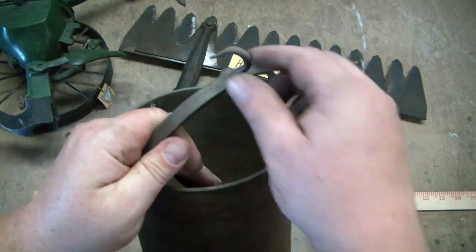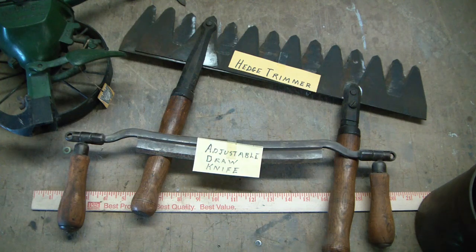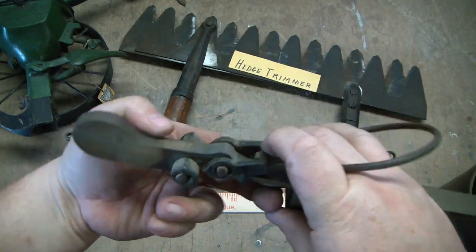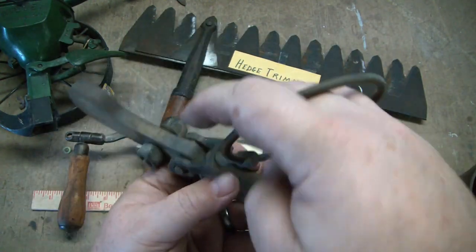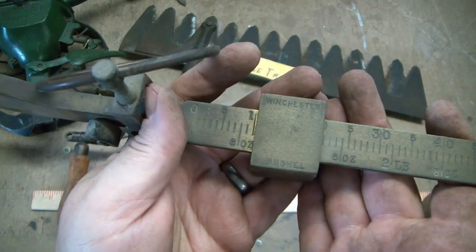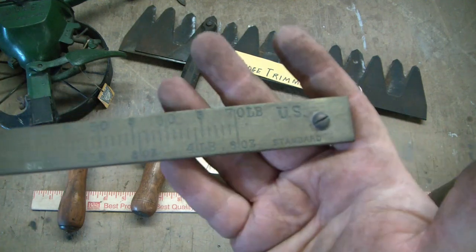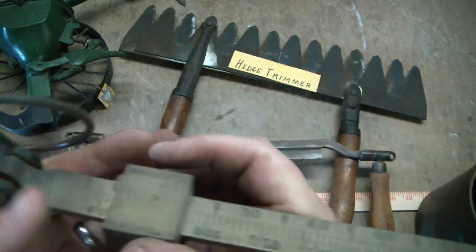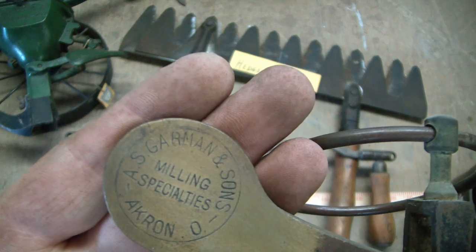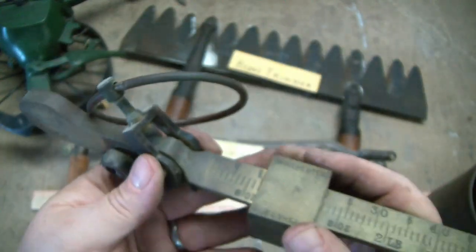There's this large brass bucket into which you would deposit something that you're weighing, I believe. And it attaches to this scale with the hook hanging here. And then you could adjust. It says Winchester bushel. So I guess this is a standard weight, a standard way of measuring something, agricultural probably. And look what it says here: A.S. Garman and Sons, Milling Specialties, Akron, Ohio. And this whole thing is all brass.